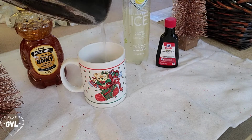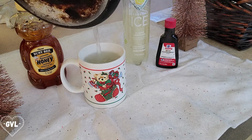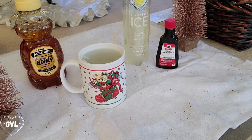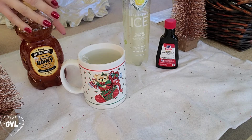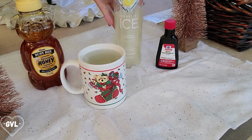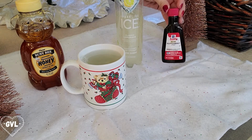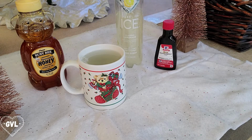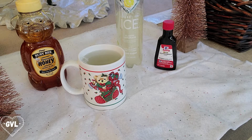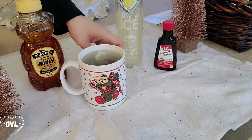This first recipe is inspired by the ever-loved Starbucks Medicine Ball Hot Tea. So you will want to go ahead and start off by brewing some water and using your favorite citrus mint tea. I specifically boiled the water and the lemonade together so that it can be nice and hot. It calls for Simply Light lemonade, but all I had was the Sparkling Ice, no sugar classic lemonade, and honestly, it tasted just as amazing.